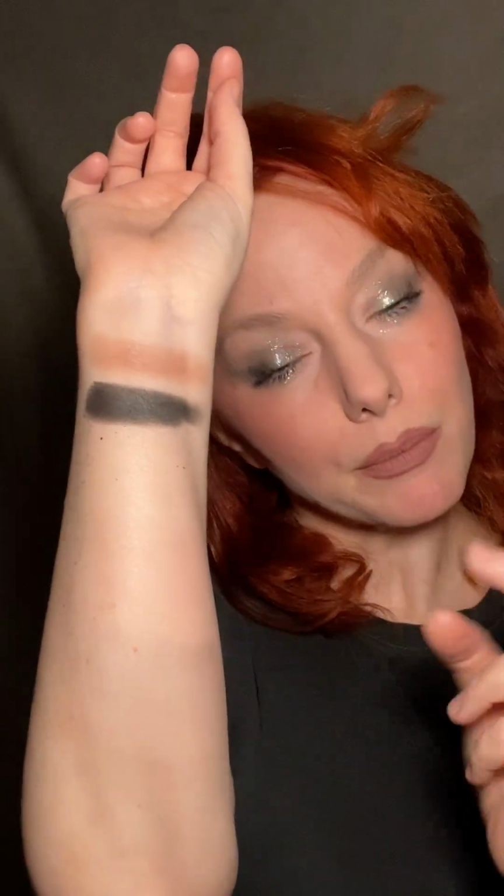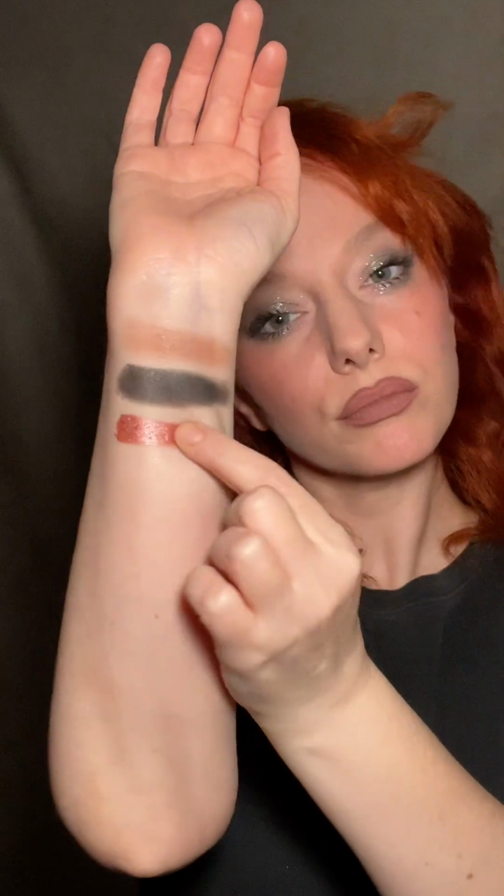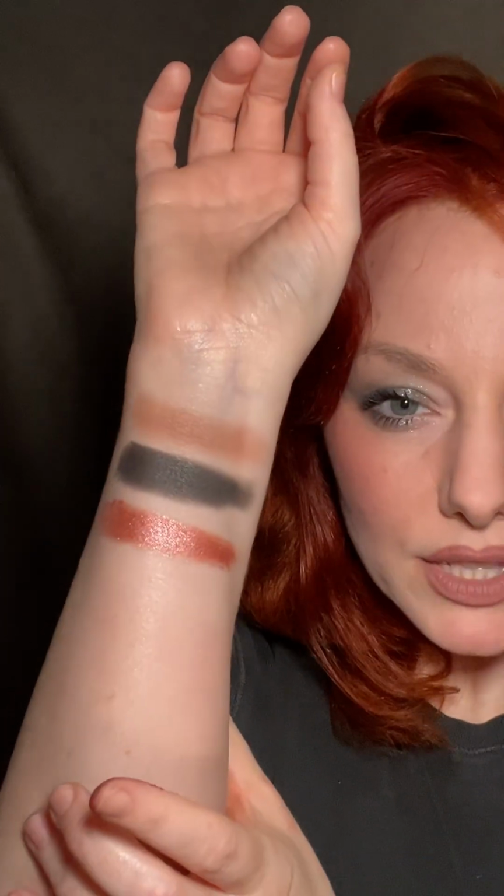Ooh. 29, soft, matte, black. Yes, I pick up a lot, and so it kind of crumbles off. Really nice, just a straight up black, and very pigmented. 30. I wonder if this is kind of similar to that other shade. I'd be curious to swatch next to each other some of the ones that stand out to me as similar and see if they actually are when placed next to each other.